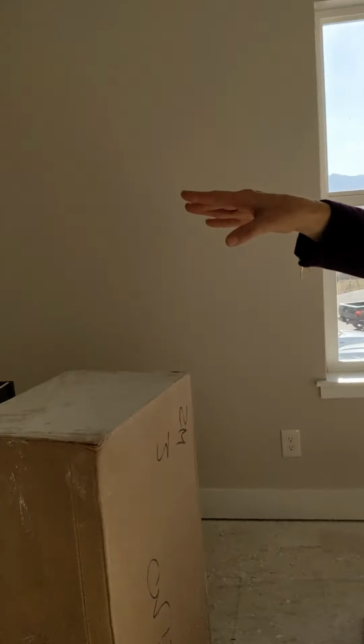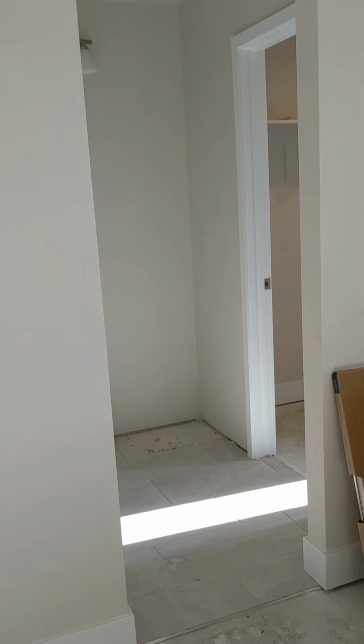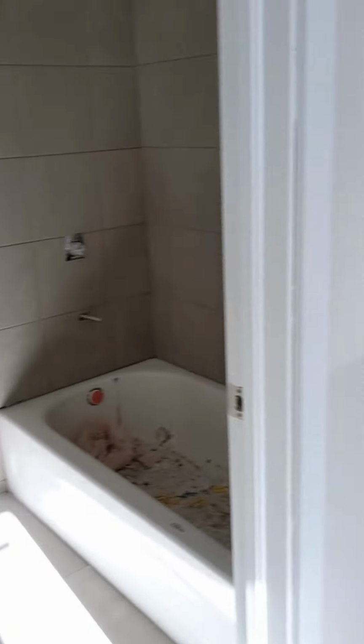And then this is the secondary master. This is the only bathroom that does get one sink. And then it has the walk-in closet and then the toilet and tub area.